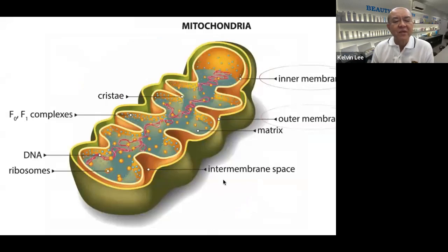Okay, mitochondria. Does anyone know what mitochondria is? This is a very special and unique organism in our cell. Mitochondria is an organism that merged into our body cells 3 billion years ago. Mitochondria have their own DNA, so it's very unique. I don't know why two organisms can be inside one cell. They join together and they have two different DNA.